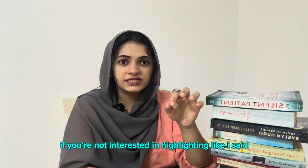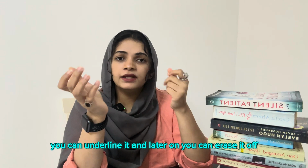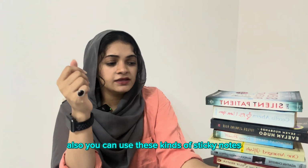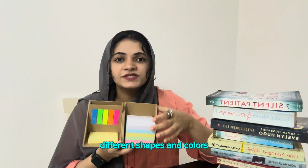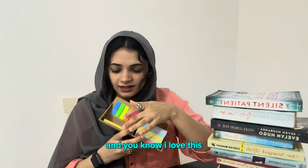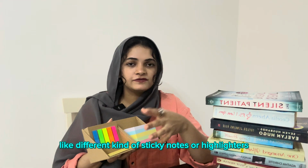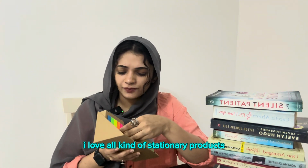Also, if you're not interested in highlighting, like I said, you can use a simple pencil. You can underline it and later on you can erase it off. Also, you can use these kinds of sticky notes. I have a lot of sticky notes with me in different shapes and colors, and I love this. I love collecting these kinds of items, like different kinds of sticky notes or highlighters. I love all kinds of stationery products.